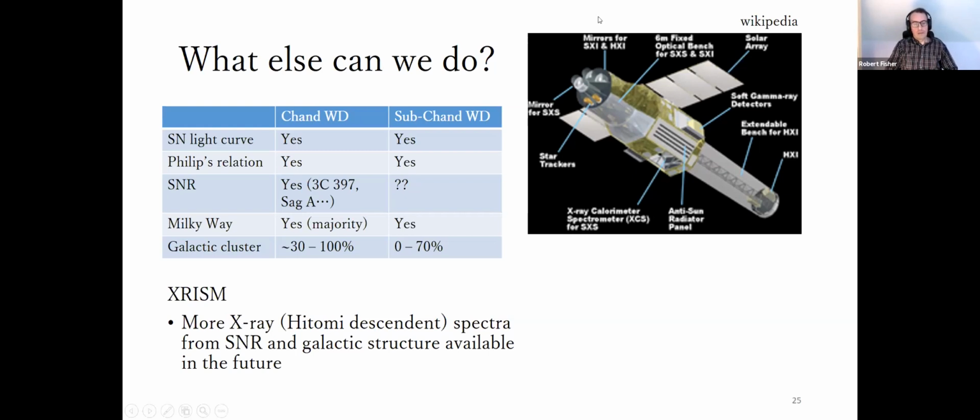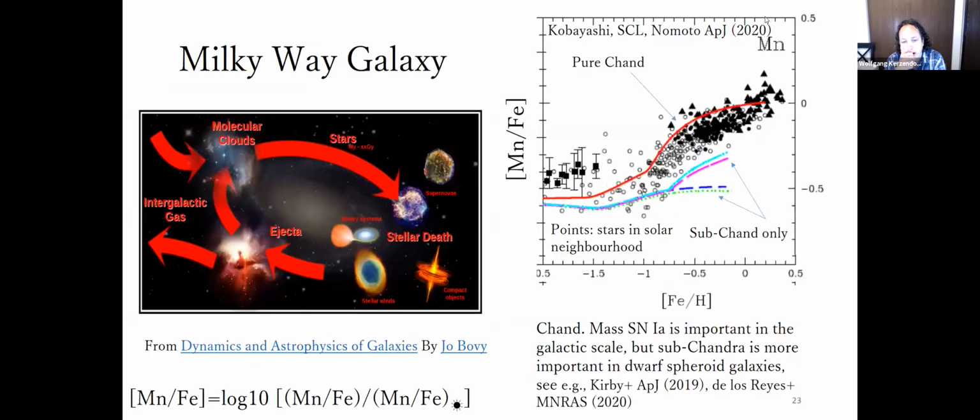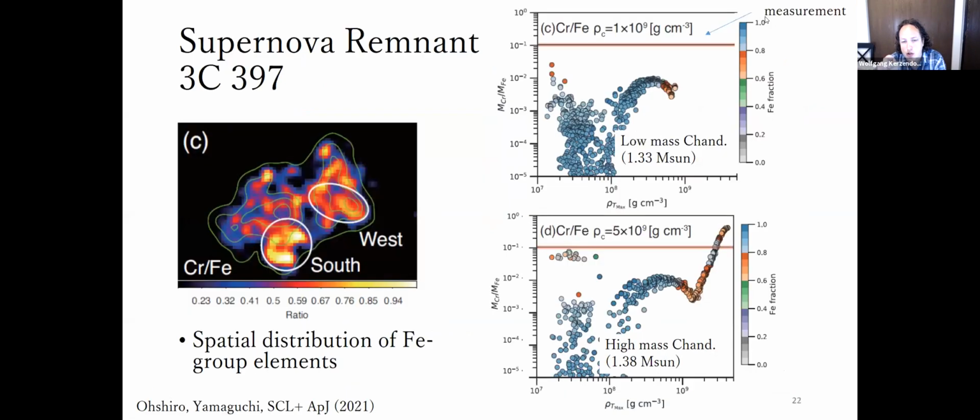Wolfgang? Hi, thanks, Xinqi, for this really nice talk. I'm wondering about 3C 397. You mentioned this is the first 1AX remnant, and I was wondering if you're inferring this from the high manganese abundance, or is there other measurements? No, this one we do not infer to be 1AX. We just infer it to be a high mass, near-Chandrasekhar transitional mass model.